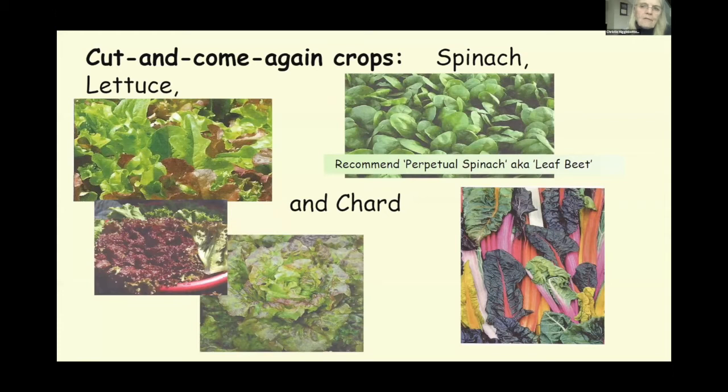The cold lovers are fine for early in the season, but if you want to have some lettuce growing in your garden in July and early August, you'll want to look for varieties that can tolerate the heat so that you can plant the cold tolerant and the cold loving ones early in the season, and then shift gears and go to some of the heat tolerant ones later on. As an example on my slide here, I mentioned the plant called perpetual spinach or leaf beet, which will give you a spinach leaf, but it's unlike true spinach.